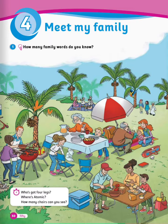Question 1. Who's got four legs? Atomic got four legs. Where is Atomic? He's under the table. How many chairs can you see? Four.